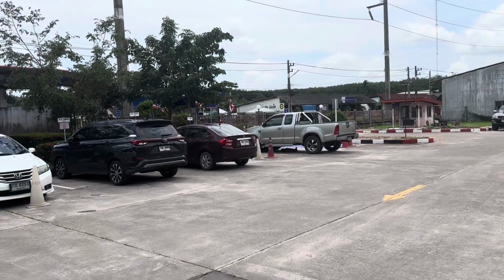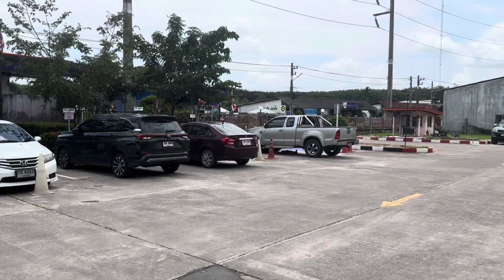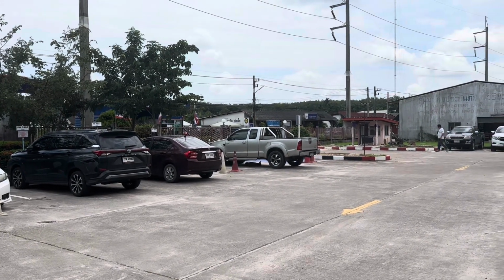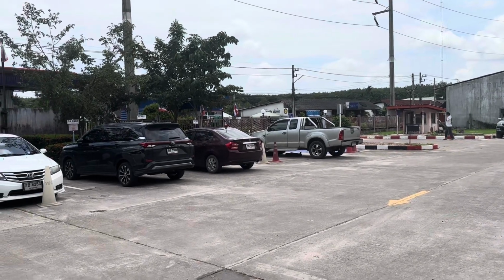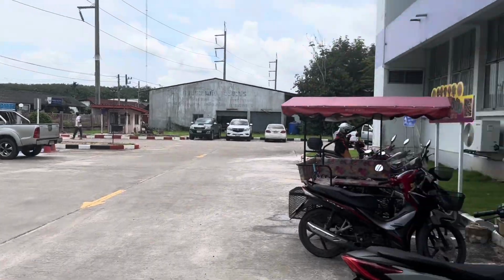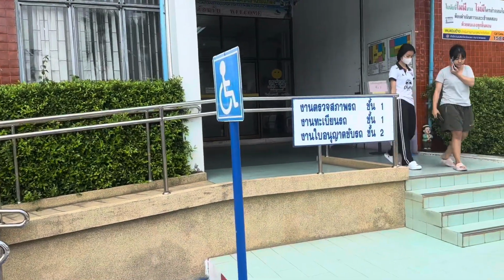I don't know how it works if you don't have a driving license in your own country, but as long as you have an international driving license, you are in and out in 30 minutes. They make appointments with time slots, so you don't have to wait too long. And we came to Rayong because the appointments were easier to get here.